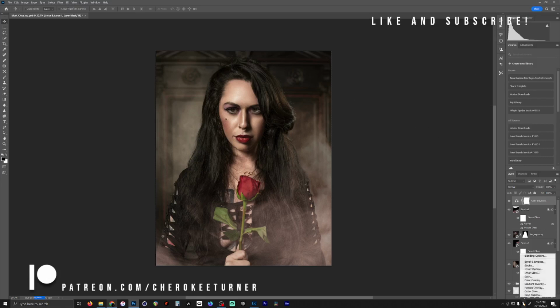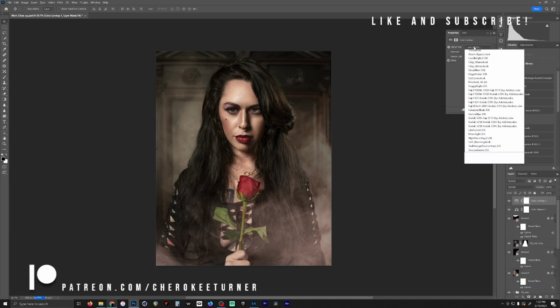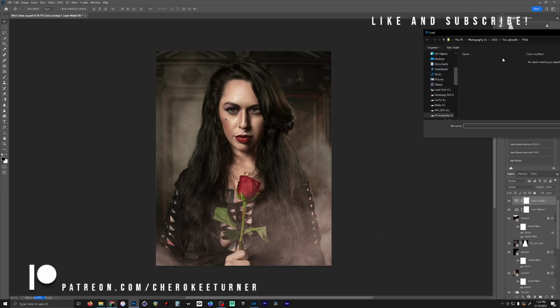The last thing I do is my secret sauce. Nobody has this but me. And that is my color lookups, which I'm going to have for sale at some point, or they're going to be free on my Patreon.